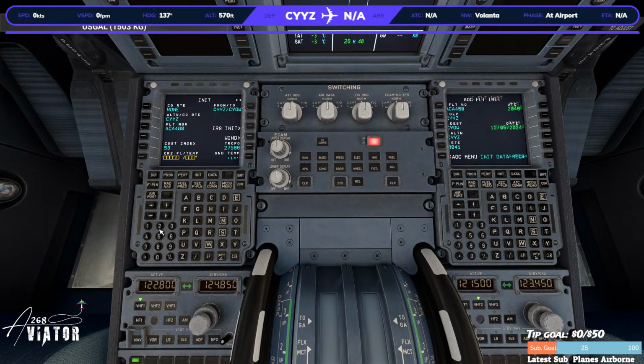Cost index is 53 and our cruise altitude is a mere flight level 270, up and down pretty much. Going to our flight plan, DIFF script. So we're on the first F and departing today, runway 33 right. So that's a new one for us. Don't think we've ever done that before. Normally it's the 23s, 24s, or the 6s.